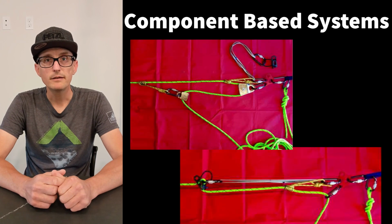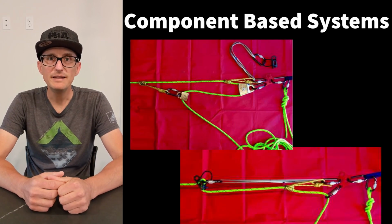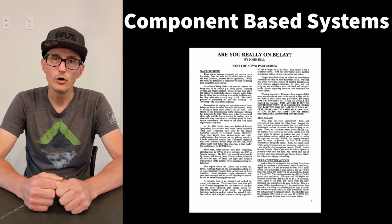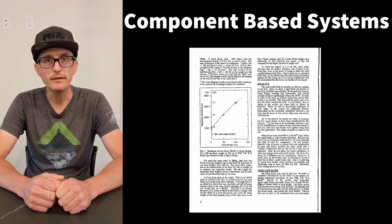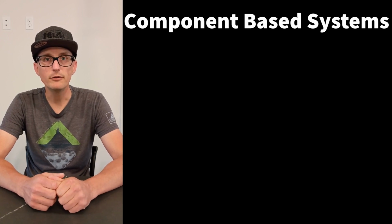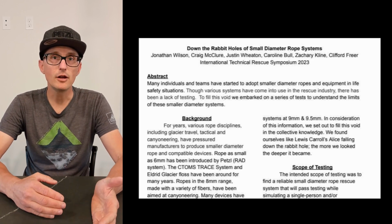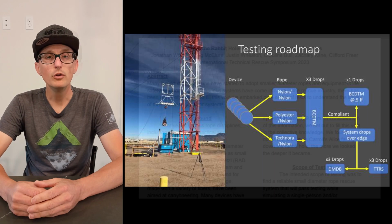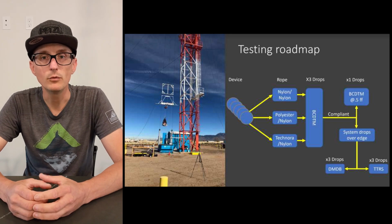The major drawback to component-based systems is that they need to be tested. Just like John Dill recognized back in 1991, slapping any combination of rope, descent control device, and friction hitch together does not necessarily translate to a safe rescue belay. The forces we can create in rescue are different from recreational climbing, so when we start to repurpose climbing devices like the Black Diamond ATC for rescue, it's important that we test the systems together to make sure they will function in a worst-case scenario. New materials combinations, like nylon prussiks on Technora sheathed ropes or vice versa, may also behave in unexpected ways. Only with drop testing can we actually know how a given system will perform.